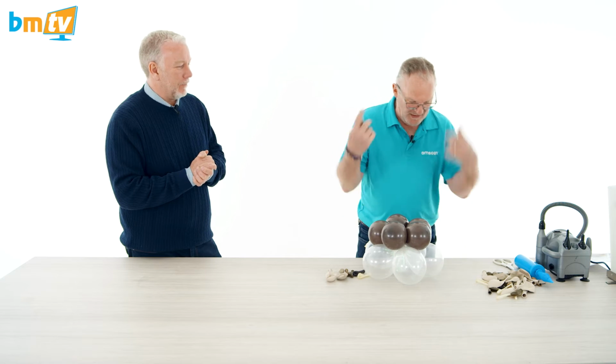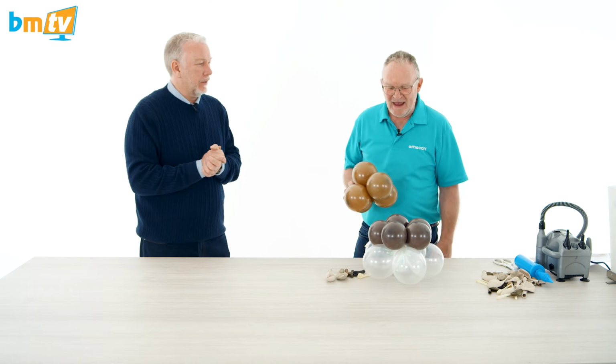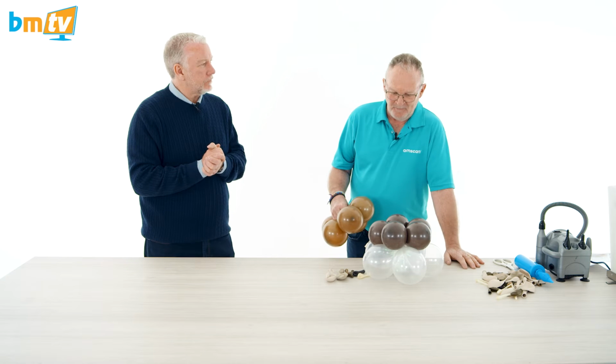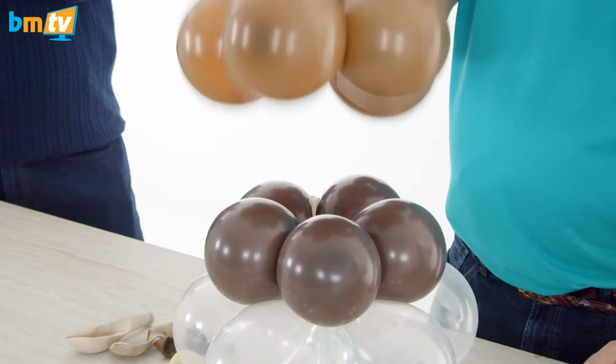So it's hard enough with a cluster of 5 when you do it. But this isn't so bad. But the cluster of 6, it was taking so long to get them all sitting flat. It just isn't worth the bother. You want this to go together nice and quickly so that it's affordable.